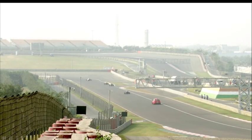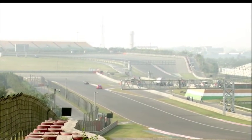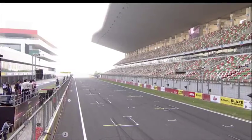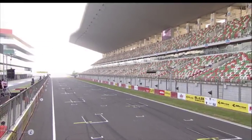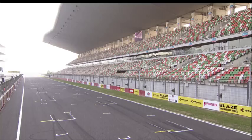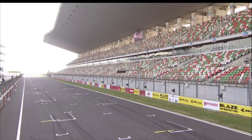But a couple of drivers that you do have to keep an eye out for: Vishnu Prasad, Raghu Rangasamy, Saran Vikram, Rohit Khanna, and don't discount Sneha Sharma as well. Girl power very strong in this Formula LGB category. These stands will see many more people in numbers tomorrow, as we'll have a Sunday turnout that generally does happen for events like these.